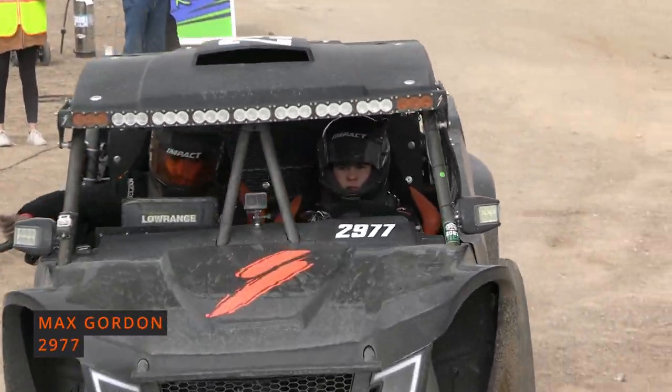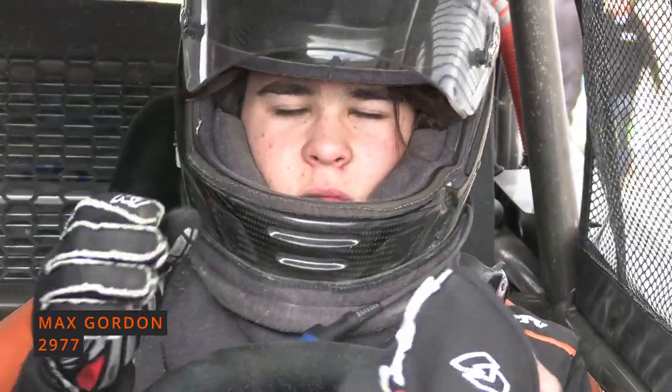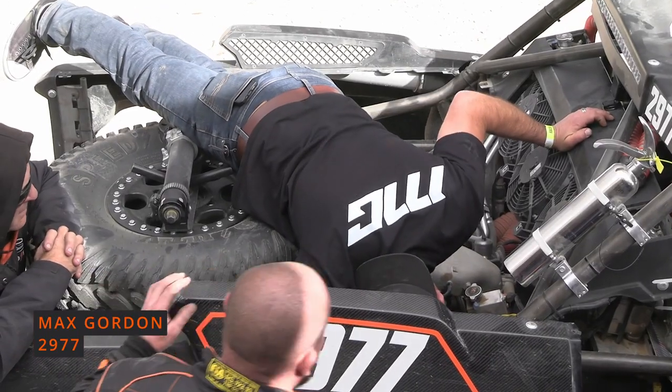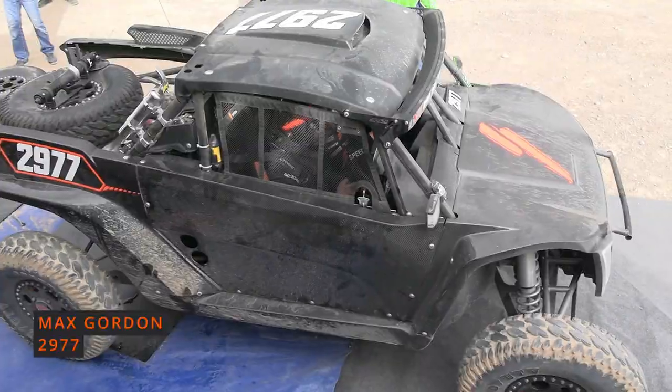As you see, Max here is pulling into the main pit, and at every pit, the plan was we would just take our time and do a good look around on the car. I see Jason Morgan's up under the back of the car there, and he changed the power steering reservoir.